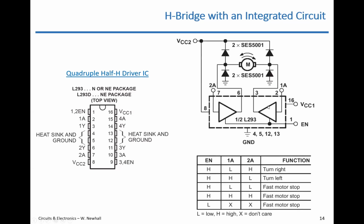So if you look at the diagram in the upper right of this slide, I'm showing two triangles that I indicated were called buffers when we were talking about logic circuits. I think it was one of the clicker questions. That just means that a logical high applied to the input is a logical high on the output. It essentially allows higher current to be driven either into or out of the output with a low current input. So here's the motor, and if you have a high on one side of the motor and a low on the other side, it'll spin. If you reverse those senses, then the motor will spin in the opposite direction, and that's indicated down here in the truth table. And these diodes are curious.